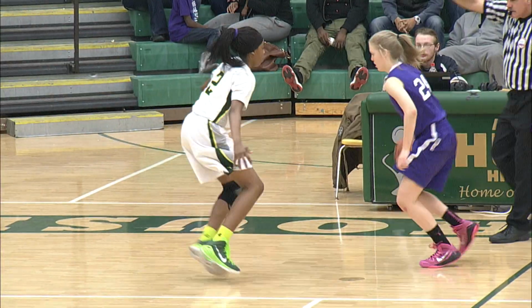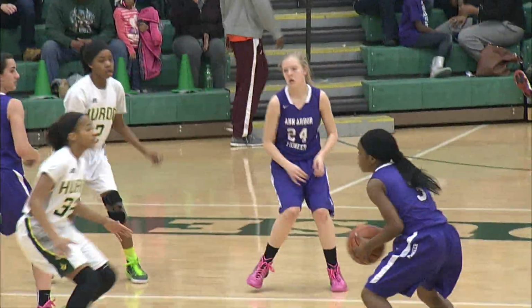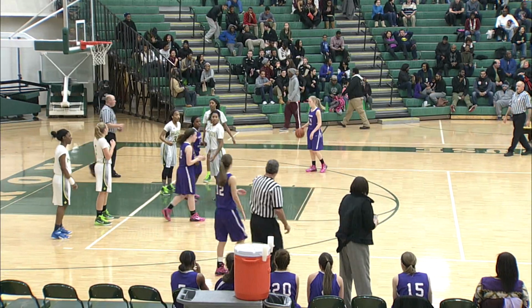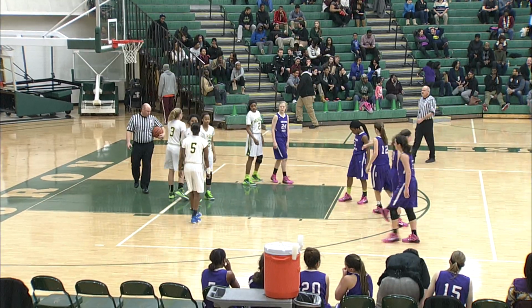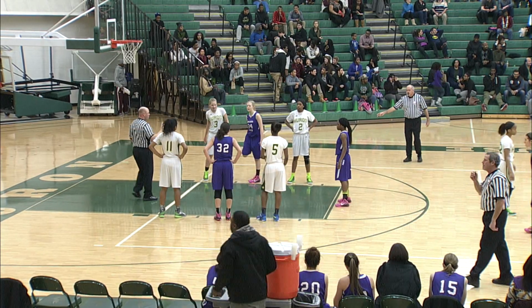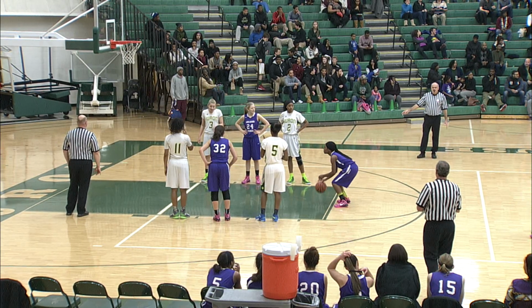Three minutes to play here in the third quarter. Well, Griffin into the paint. And she will draw the foul on the shot. Got to like that move out of Griffin. She really drove hard to the baseline and got the Huron defender off balance and came back into her strong side.